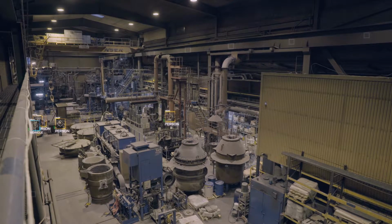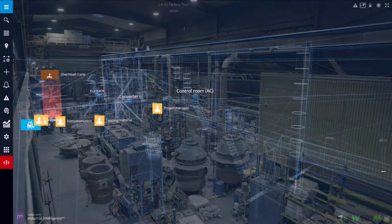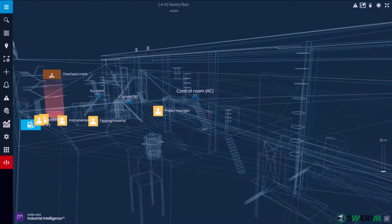Meet Testbed POSTECH, demonstrating real-time workforce safety powered by Mobilaris Industrial Intelligence. By using high-precision network infrastructure provided by Ericsson Research, indoor positioning technology communicating with tag devices and geofences that are located on personnel, equipment and vehicles, industries are now able to automate and dramatically increase workforce safety.